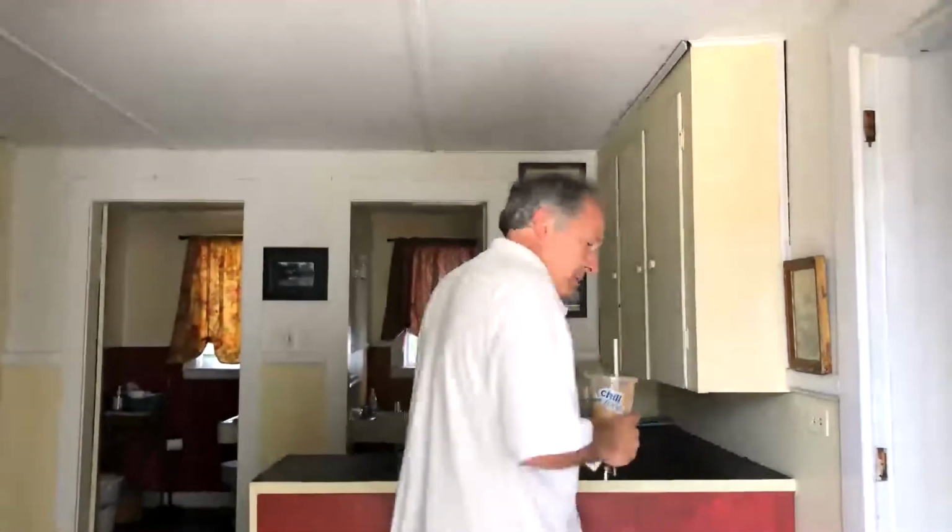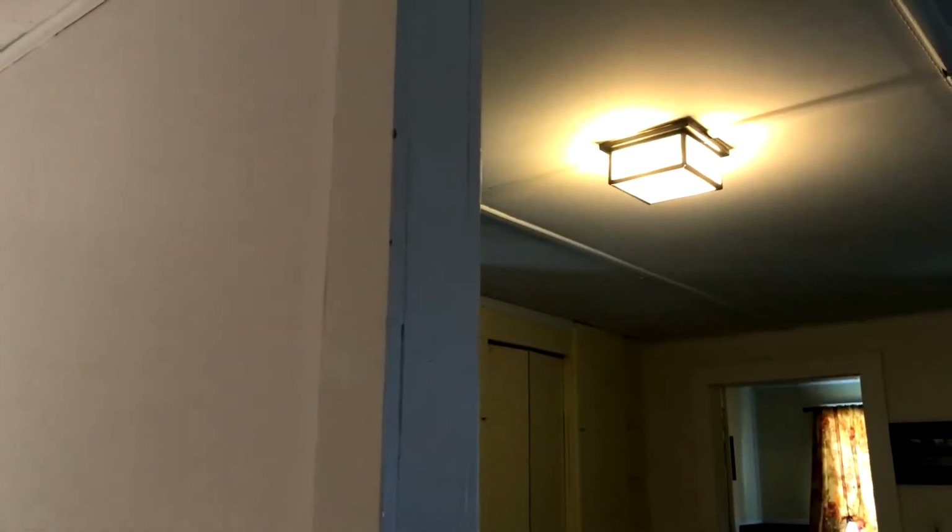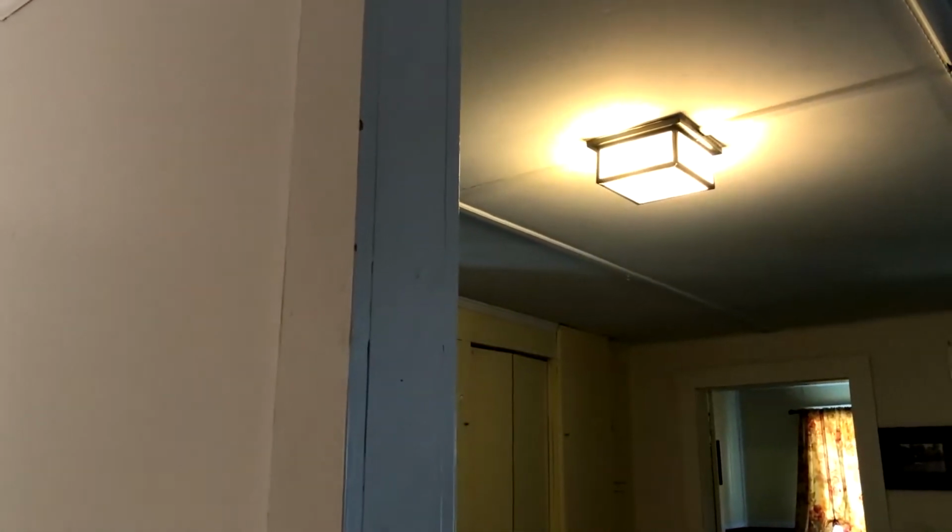Let me shut this. You want to shut this door? Yeah, go ahead. Let me get some lights on here. And I'm going to turn on the one behind you. Let's see. Oh, I think that's it. Okay.